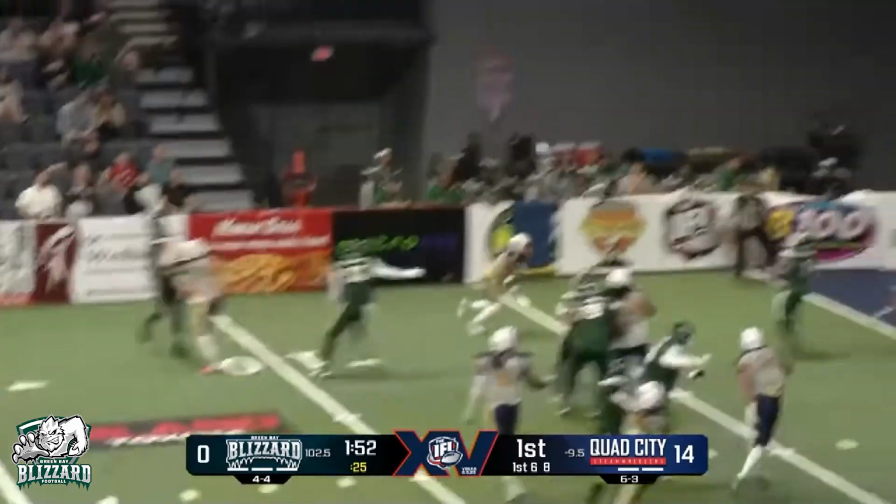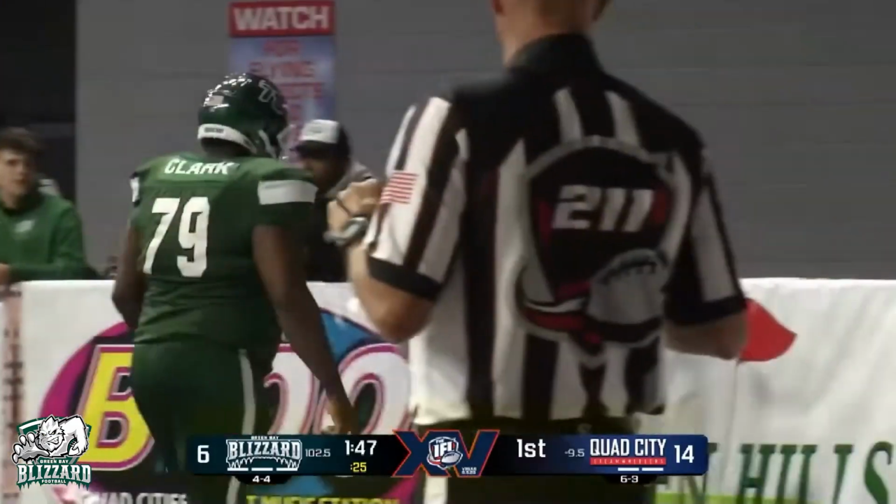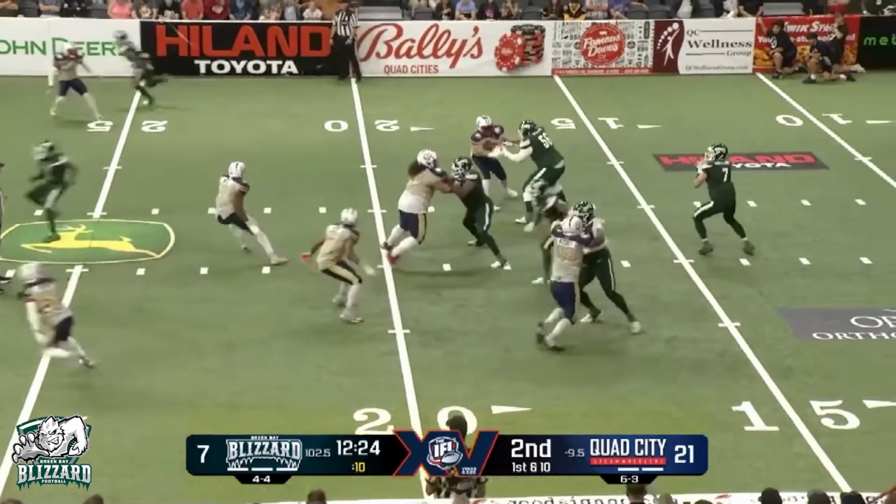Myler keeps. He's in trouble. He throws. He's got a man. It is caught. It is a touchdown to Stephen Newbold. Last year had a great rookie year, now playing with Sioux Falls. So the tradition continues of good linebackers.